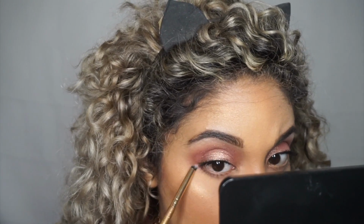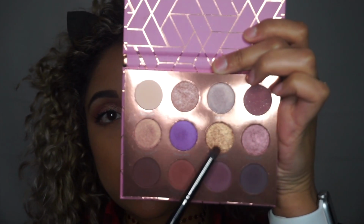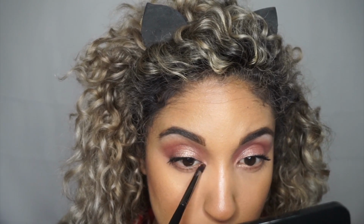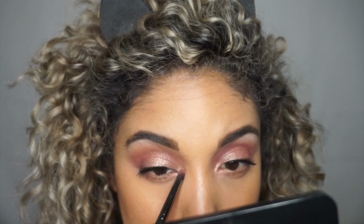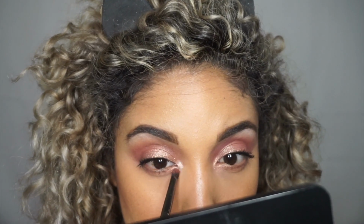And then I went ahead and took Popular Demand again with this Luxie little tiny detailing brush and put that on my lower lash line. Put the shade 20 something into my inner corner. And then I went ahead and took some of the 1111 shade, and I took that on the same exact brush and just put it a little bit closer to the center just to really make things pop.